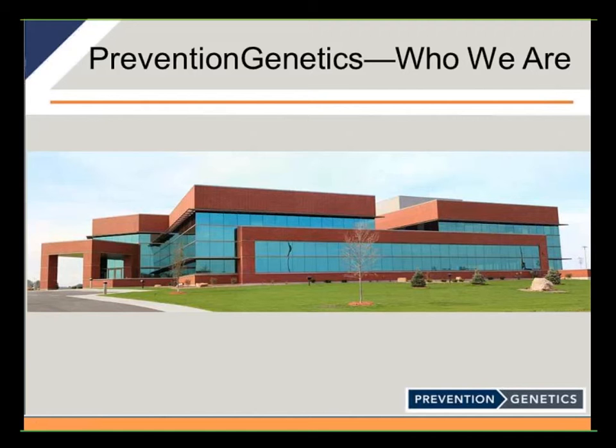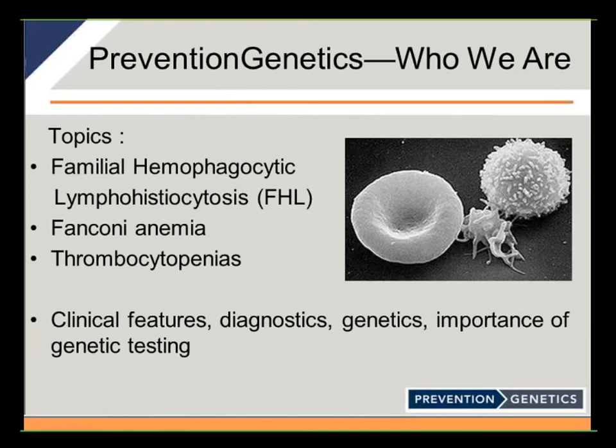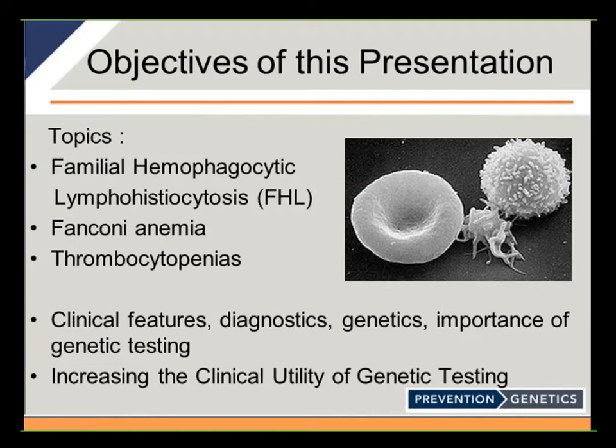So today we're going to talk a little bit about some of the blood disorders for which we test at Prevention Genetics. So I'd like to go over the objectives of the presentation first. We're going to talk about three different blood disorders in particular, how we test for them, and how we use utilization management to deal with these sometimes complex cases. I specifically want to talk about familial hemophagocytic lymphohistiocytosis, or FHL, Fanconi anemia, and thrombocytopenia. I want to talk about the disorders, but I want to focus on things that our team at Prevention Genetics uses to optimize testing for our clients.